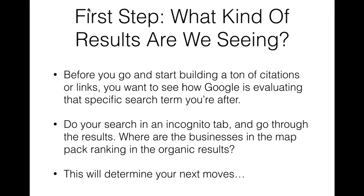For example, are the top 3 websites organically also the top 3 websites in the Map Pack? Are only 1 or 2 of them in the Map Pack? Are none of them in the Map Pack? Just pay attention to those. Look at what you're seeing.